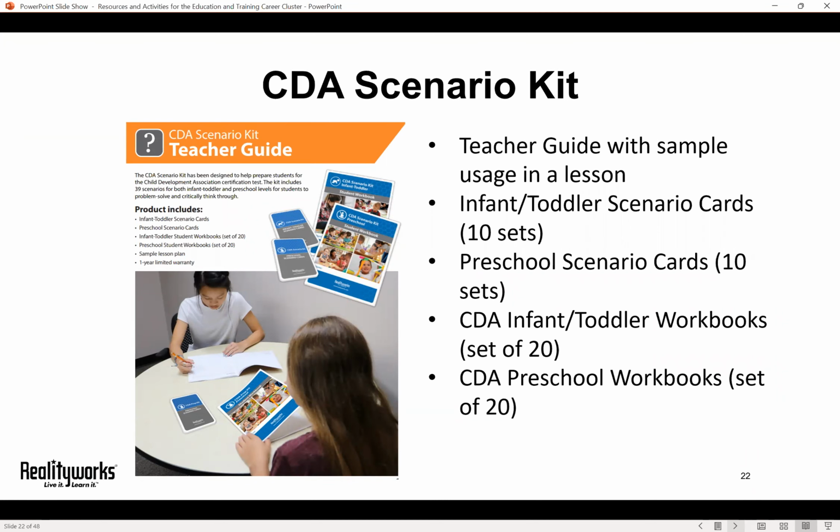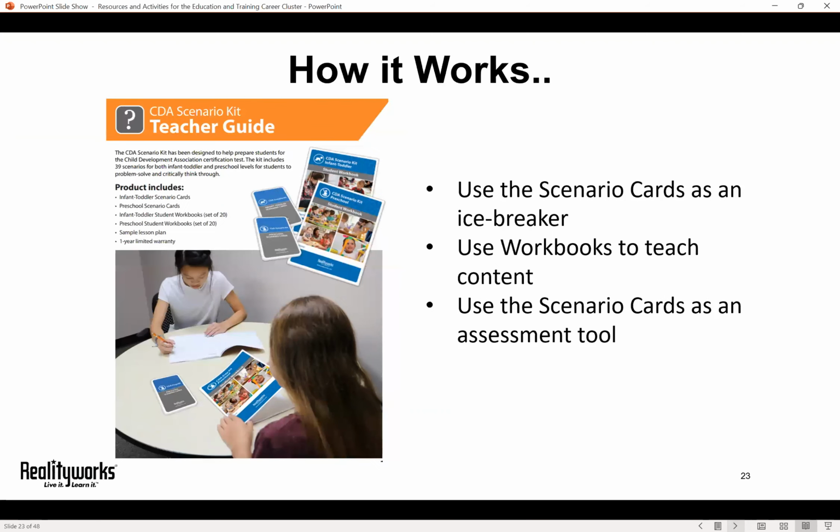But this kit comes also with scenario cards and workbooks to extend the learning experience. So you could use those scenario cards as short icebreaker activities. You could use the workbooks to teach some of the content. And then you could use scenario cards also as an assessment tool. And for each of those 13 areas, there are 6 scenarios. And you've got scenarios that speak to infant toddler and then also to the preschool level. So there's a lot of good content and meat in that kit.